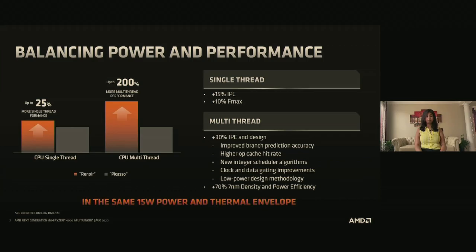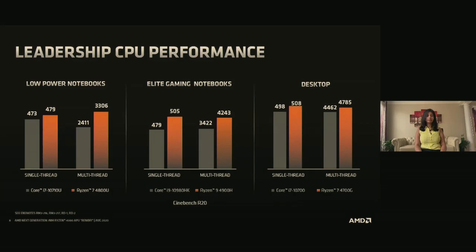So let me share the competitive CPU performance comparison of Renoir across different power levels and form factors. We have compared the top of the stack of Renoir versus Intel's 10th gen. Renoir is noticeably ahead in single thread and significantly ahead in multi-thread across the 15-watt low power, 45-watt gaming, and 65-watt desktop. We maintained the performance momentum through these different market segments and power levels. This speaks not only to the scalable SoC architecture, but also the perseverance of our engineering teams in delivering this performance.